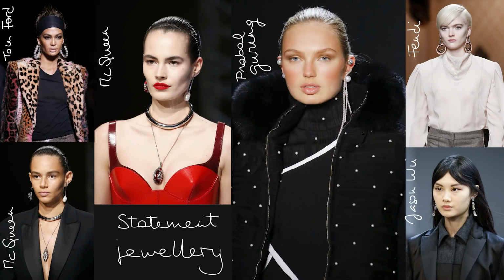Statement jewelry, now more than ever. Massive jewelry, especially when it's colorful or when it's using gemstones, can't help but attract the eye. It's also great to set bold accents in a more regular standard outfit, even if you wouldn't describe your style as bold. Here are some options.